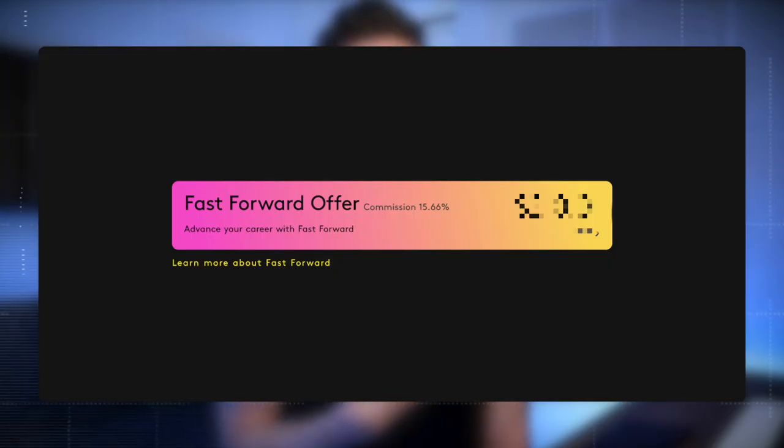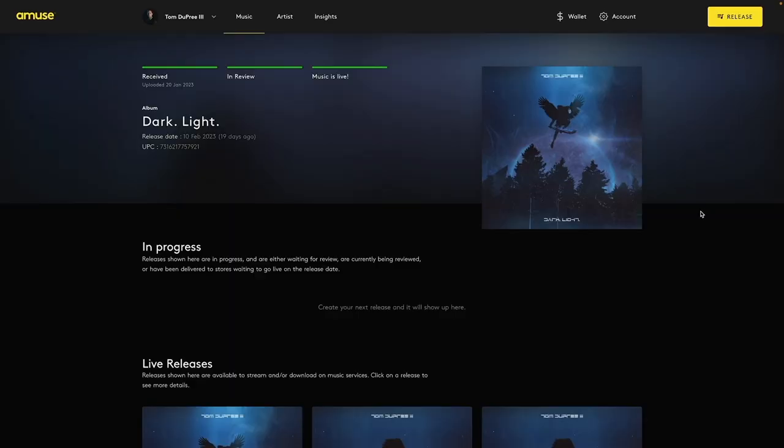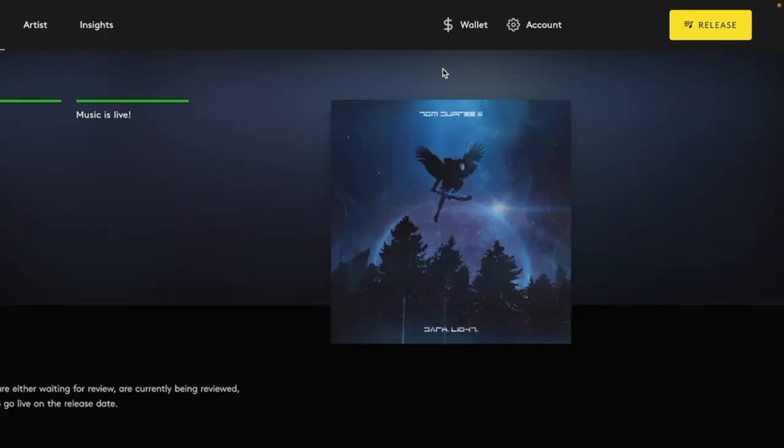We'll take a look at my current Fast Forward offer, and then we'll walk through the steps to get me paid based on the offer that they've given me. So this is my artist section of Amuse. We're gonna start from our wallet page in the top right.